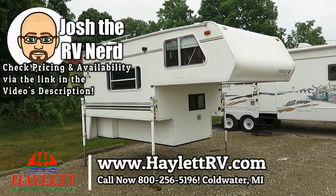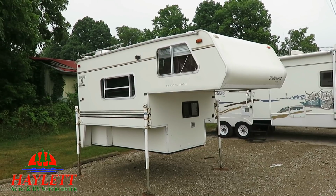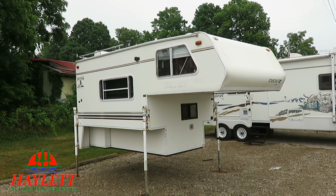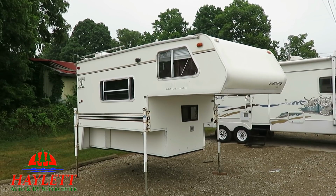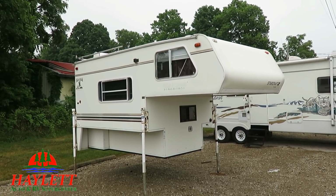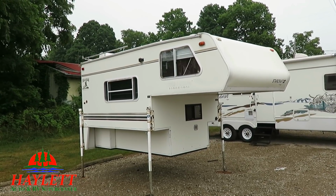01 Starcraft, Starcraft Lite 850 is the name of this thing. Coming in here at Haylett RV of Coldwater, Michigan. This came in on a 6.5 foot bed with those overhangs. You know, it's really important that you match up the proper bed size and whatnot. It's had a little bit of history. We're going to cover it as we go.